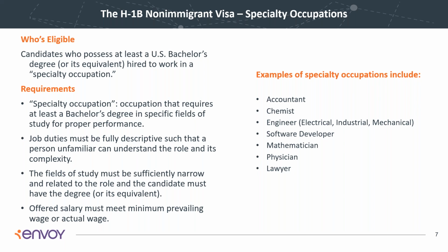Obviously, this is oversimplifying it. Anybody who is working with H-1Bs understands that the level of scrutiny, as we will discuss in a little bit, has increased out of USCIS, and so this is certainly a very streamlined, here's what you need from an H-1B perspective. I think that the list of specialty occupations included on this slide is a good list, but that's not to say that even if you have a chemical engineer, that you're going to avoid a request for evidence under the current administration and what we're seeing from an adjudication standpoint.